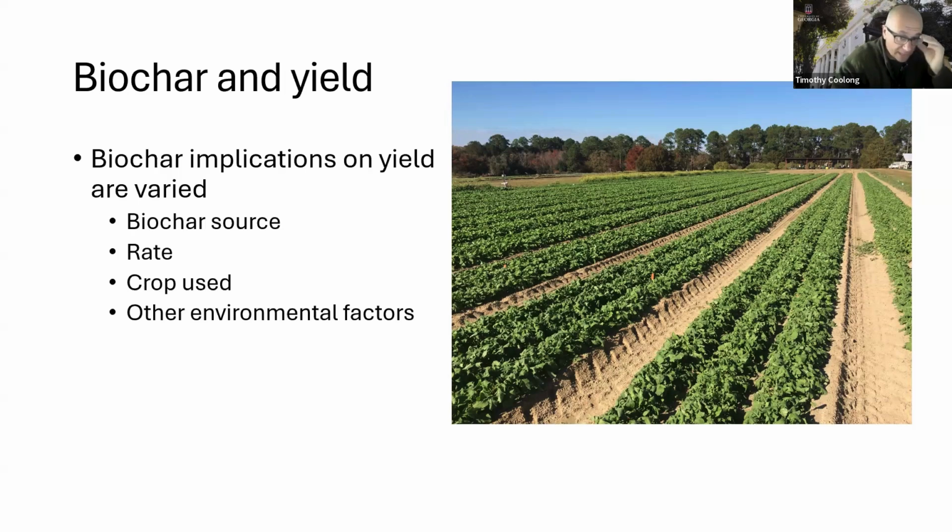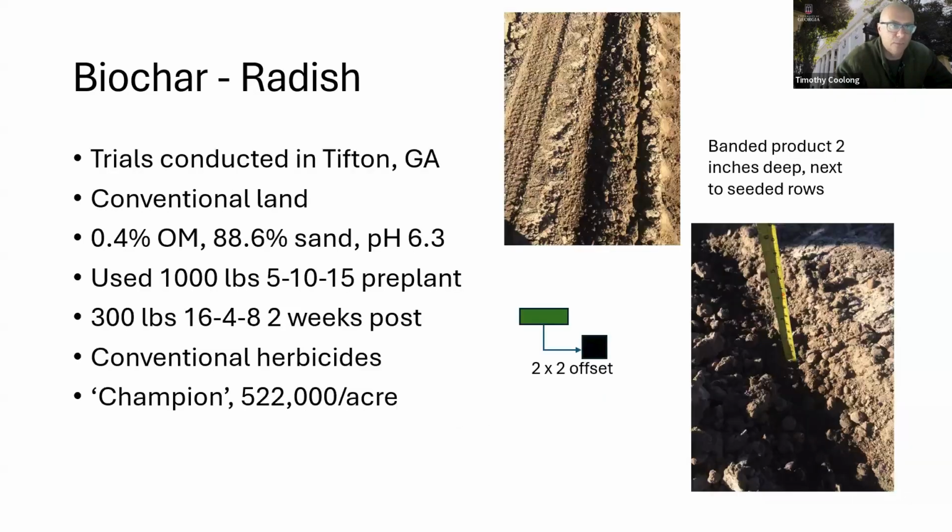This is a picture of a radish trial that I did while I was in Tifton with a company. This was very interesting because the company wanted to use a very low rate of biochar. Instead of a large broadcast application, they wanted to use a 2x2 offset. A lot of row crop farmers will use a 2x2 offset when you're planting. Typically you'll put fertilizer or something just off of the planted row, essentially 2 inches down and 2 inches off to the side.